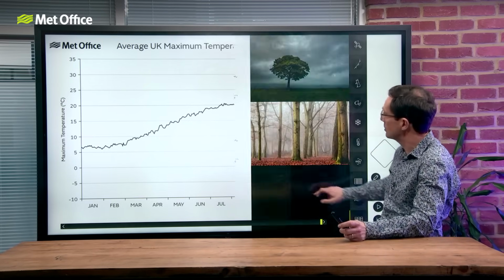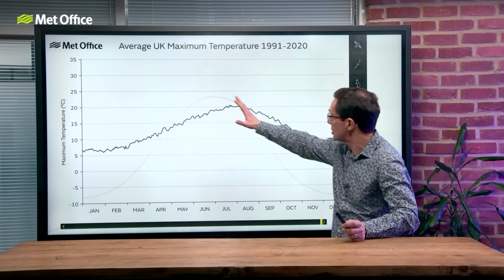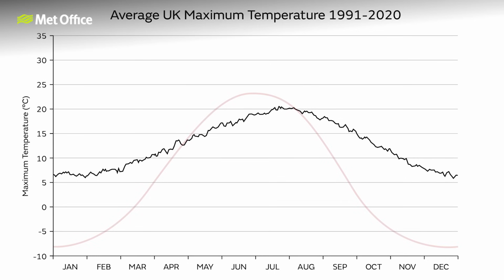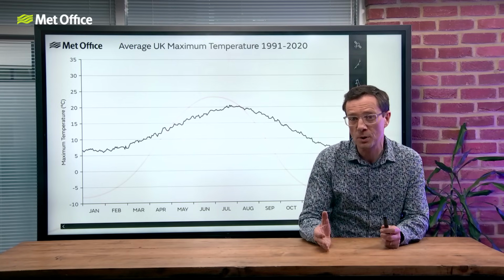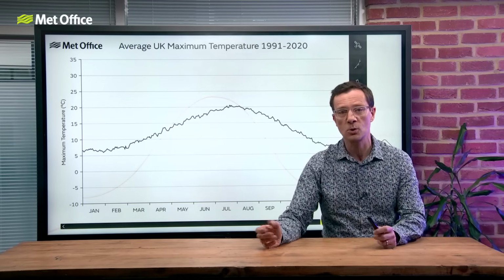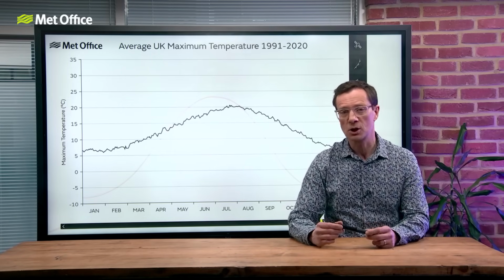And if we can compare those two graphs, you can see that the UV peak is shifted earlier in the year. It can easily be just 19 Celsius at 1 o'clock on June the 21st, but you damage your skin much faster than if it were, say, 27 Celsius at 4 p.m. on a weekend in late August, just because of the fact that that sun angle is much lower.